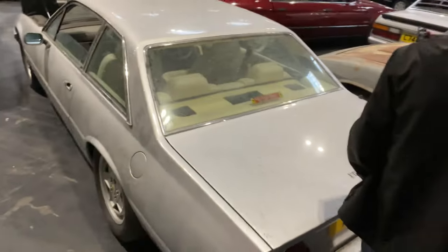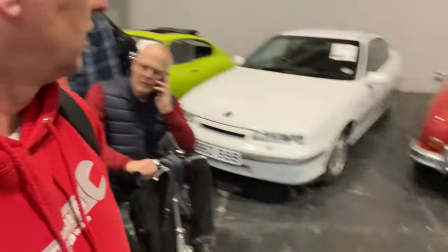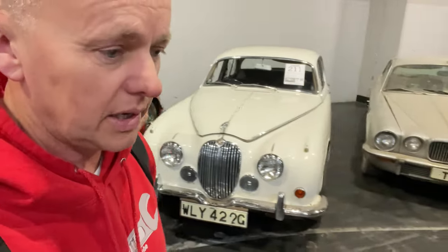Ferrari 412. Look at that. It's a massive bloody thing, isn't it? Oh, I don't like that. A bit of an engine. There's plenty of Calibras. Vauxhall Calibras. Oh, here we go. Here we go. Here we go. Oh, you see now.